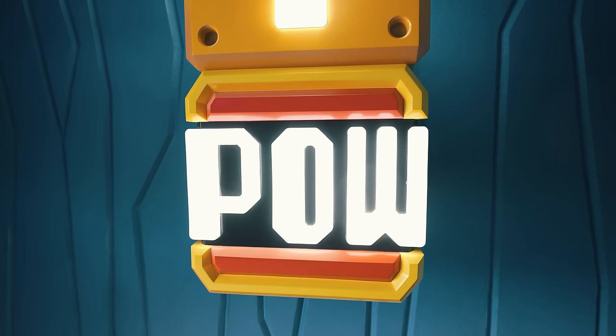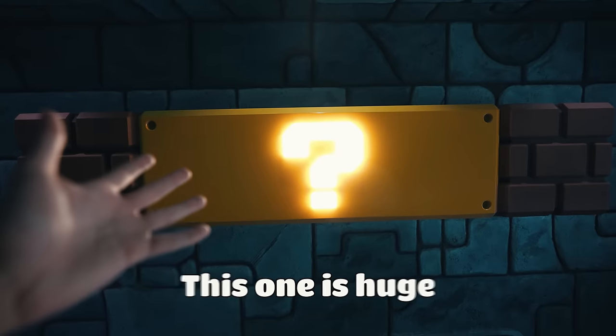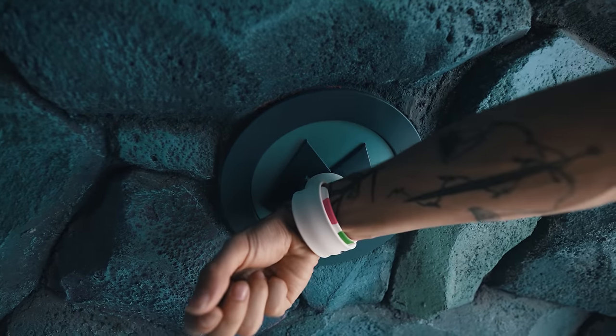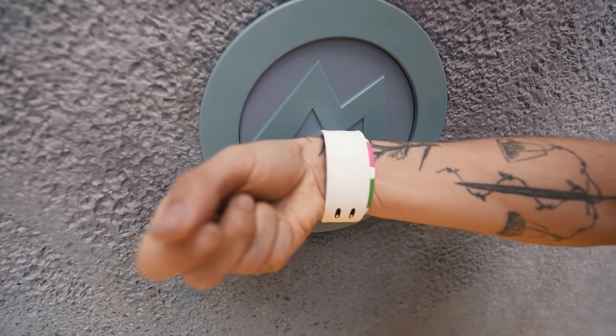That's so cool. We're in this like ice castle thing, and these are literally everywhere. I have to hit it. Little question mark pow action. Come on, baby. Hey, this one is huge. Hey, here's another little Mario thing. Hey, Luigi! I love how it lights up.